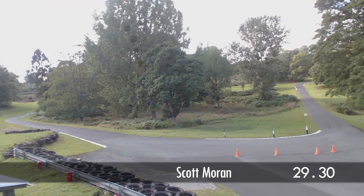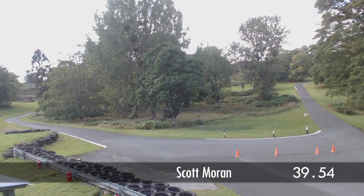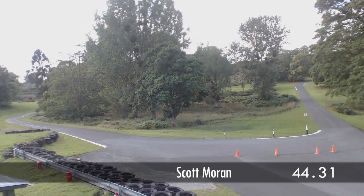And here comes Scott Moran up Cedar Straight into the braking area for Fallow. Flips the curb on the inside, super smooth as always from Scott into Museum Bend. Just the run to the finishing line. Clock ticks down, 44.31. Out of third place.